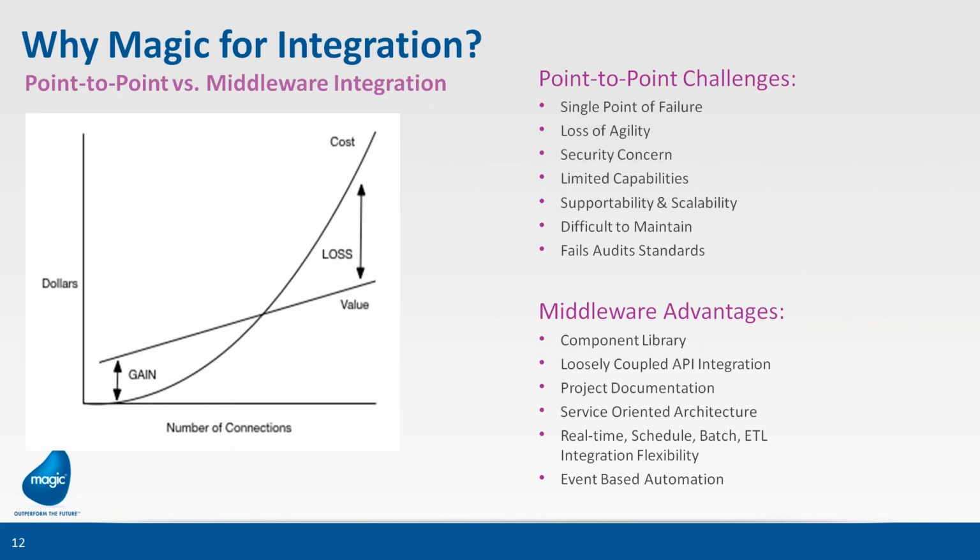So the upfront costs for the point-to-point system integration can be deceiving. It can be good if you don't expect any growth, but that's not realistic if you're trying to grow a business, which AG is trying to do. It can quickly become challenging to support and scale business demands when the integration requirements grow.